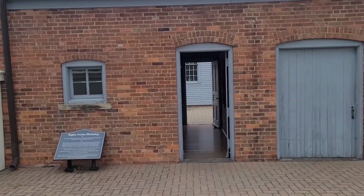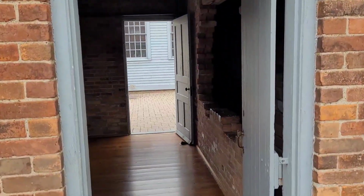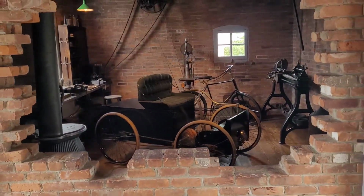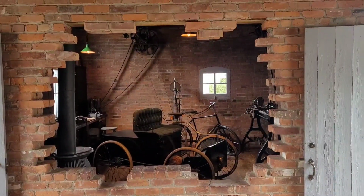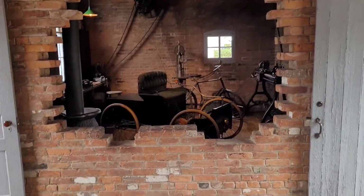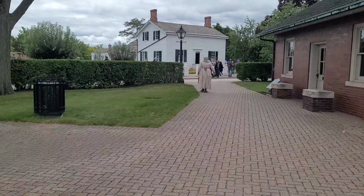This is a replica of the Bagley Avenue workshop built here in Greenfield Village in 1933. Henry Ford had this built to replicate the workshop he had out back in the place that him and Clara were renting when he came up with the quadricycle and had to knock out the wall. That's why you see it looking like this. Because he built the car and he couldn't get it out the door, so he knocked the wall out. So he wanted to build this as a tribute and show everybody what it was like. And then when we walk back out of here, we're back over to Henry's birth home.